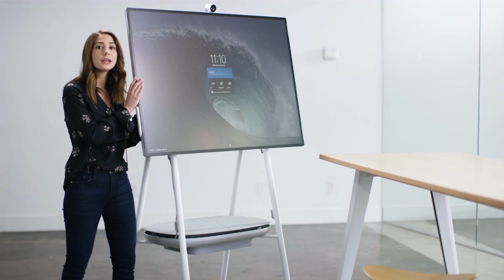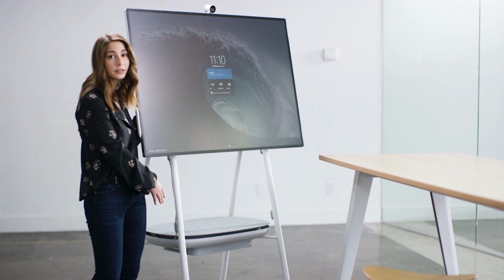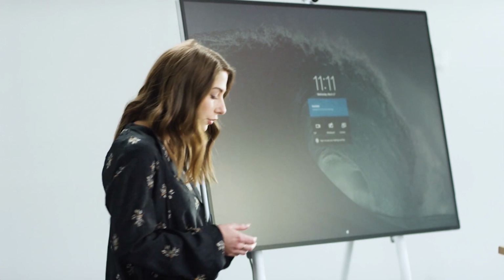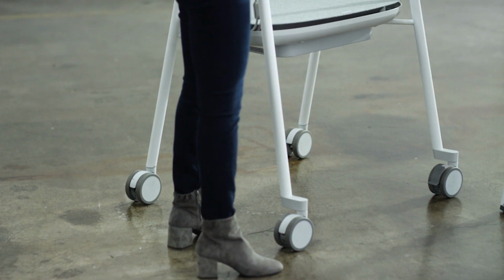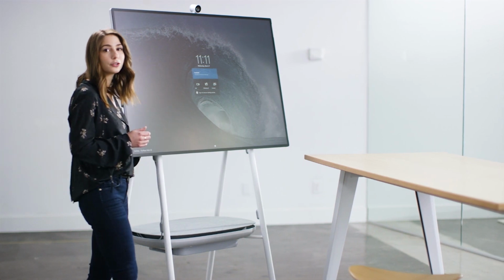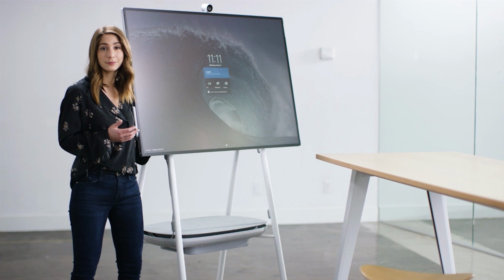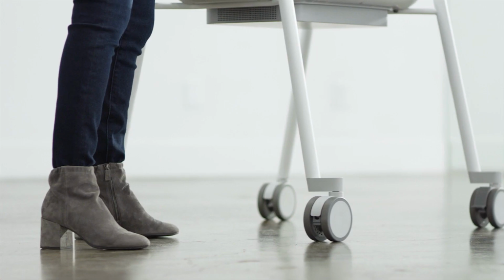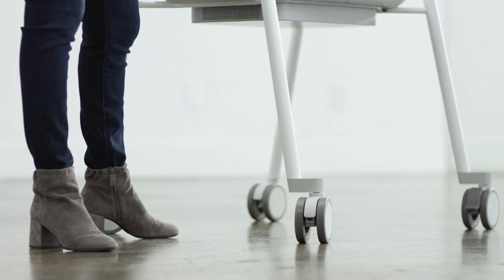We've partnered with Steelcase for the last 2 years to perfect this mobile stand experience. A couple things to call out about this stand. First, it's super approachable. Notice I'm able to get up to the device and surround it. There are no legs or obstacles tripping me up or getting in my way. This was super important to us. Second, the ease of movement. This device glides seamlessly across the floor on this stand, and we think that's super powerful.